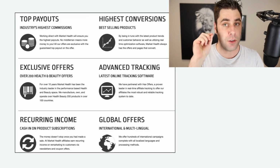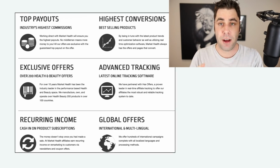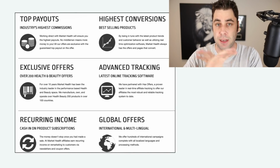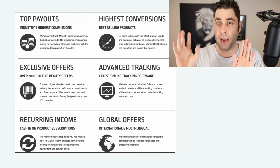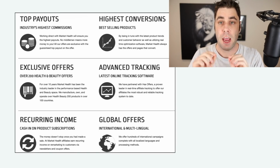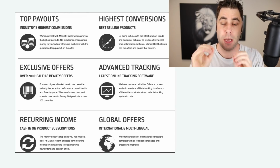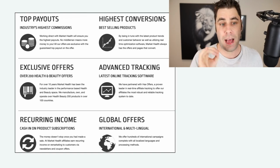But not only that, a lot of you guys are going to love this. You can find offers that are in multiple languages. So this isn't just for people that speak English and stuff. You might be from France or another country and you don't speak English very well. You can actually find offers that will pay you in different languages and possibly your language. So that's why I love this website.